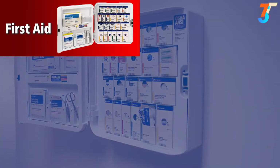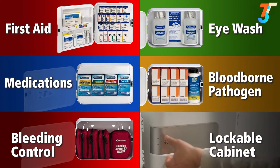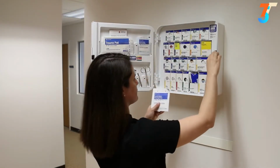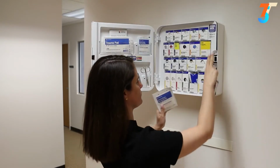Each station is specially designed with the right items for workspace first aid. One station is even lockable. Smart Compliance Complete is the smart solution for all businesses. The organized cabinet makes it convenient and easy to find the right supplies in an emergency.